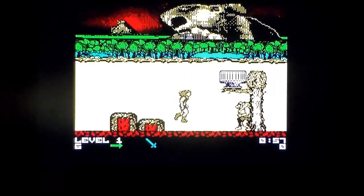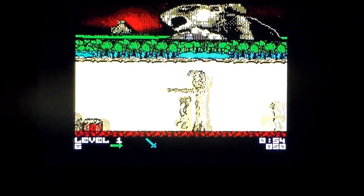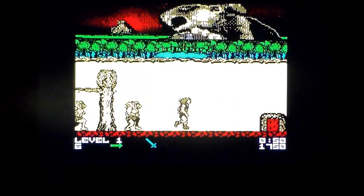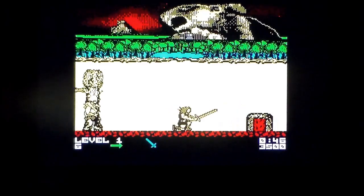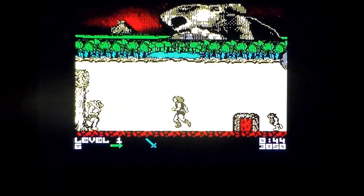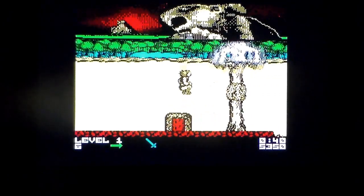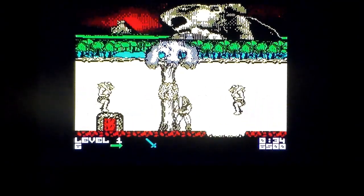But yeah, graphically, absolutely lovely. Playability-wise, controls aren't quite tight enough. Sound, alright. No music, which is a shame, because it's a 128K version, hence the title music. This is the problem. You can get stuck in a world of just hitting them because you don't want to die.